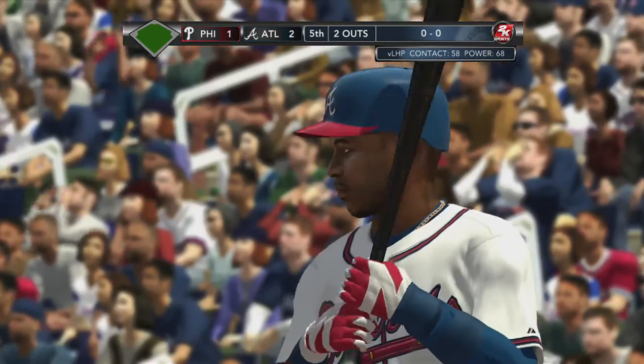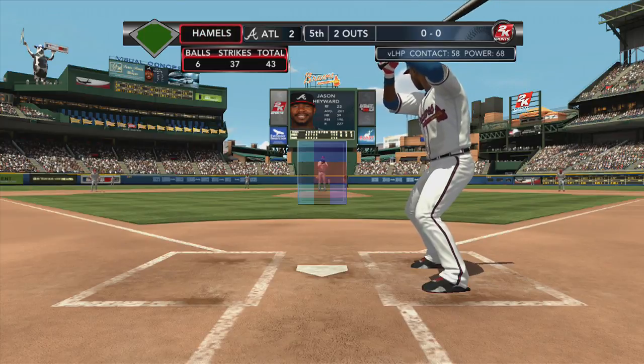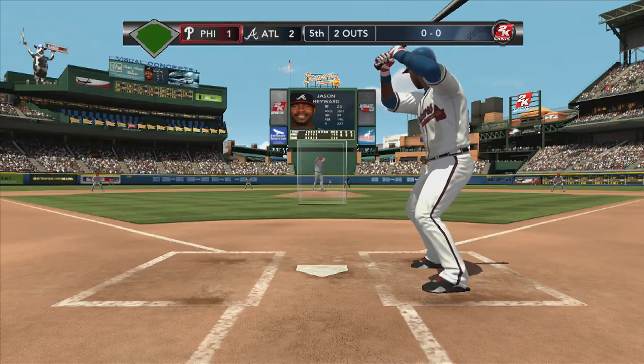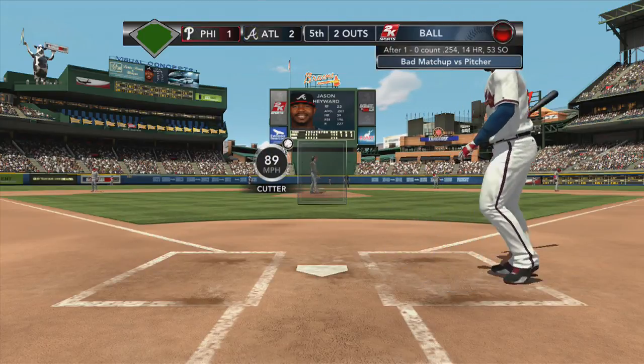Jason Heyward will come to the plate, two down. He singled and later scored in his last time up. And starts him out here. And Hamels throws one outside for a ball.